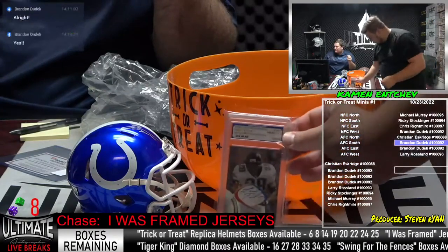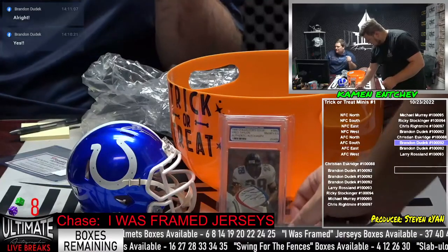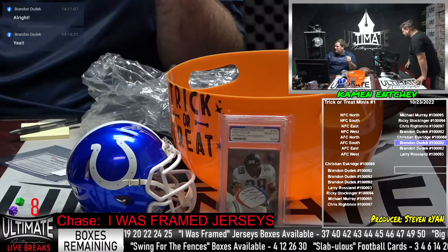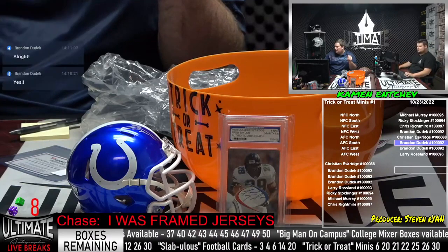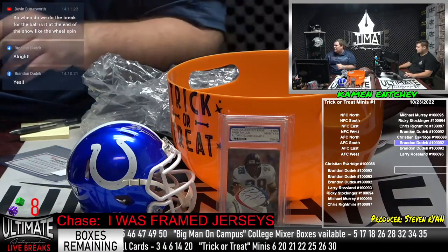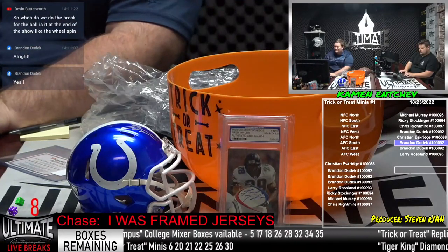Brandon Dudek. That's a nice looking card right there. It is beautiful. Slab card, Fred Taylor. That is how it's done, sir. You are Jacksonville's finest. Maybe their best player in their history. Maybe. So great start. That is very nice. Very, very nice, sir. On the Fred Taylor and the Jonathan Taylor.